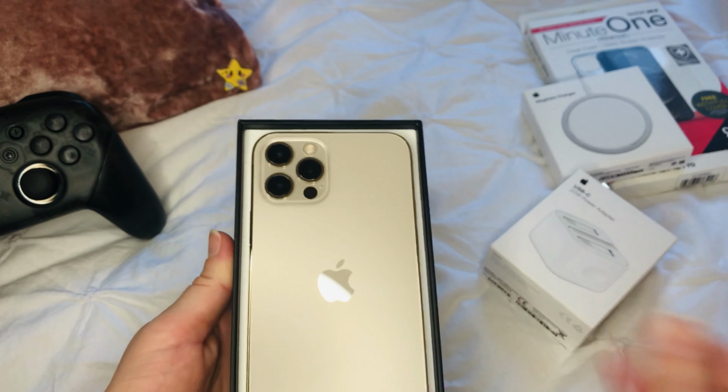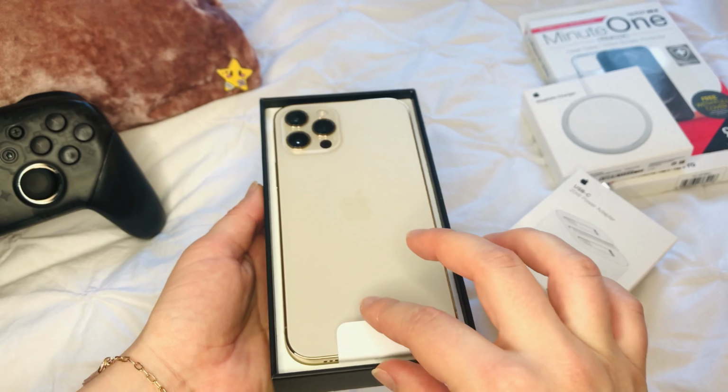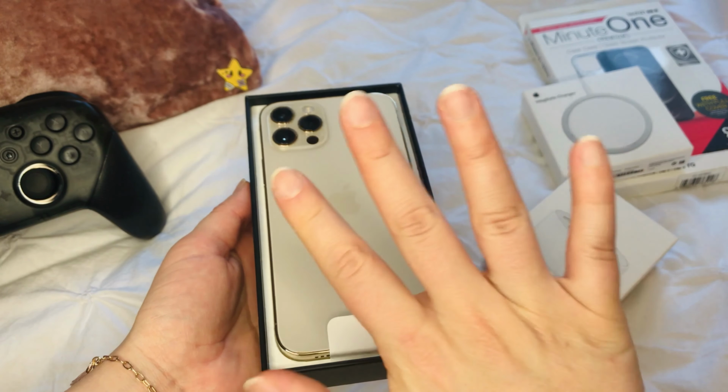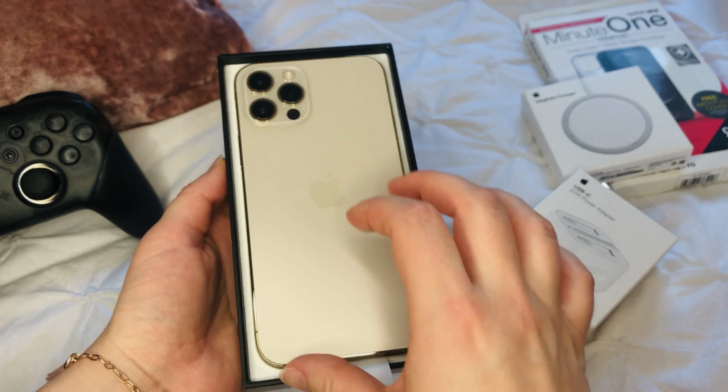Let's take it out of the box. I don't want to get greasy marks on it because my hands are so grim. I'm just so dry from all the hand washing at work.